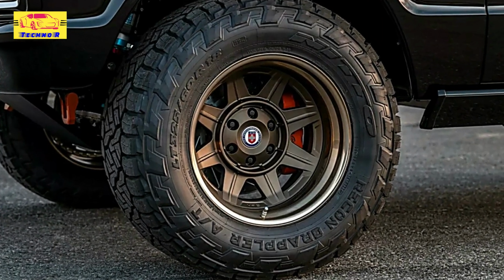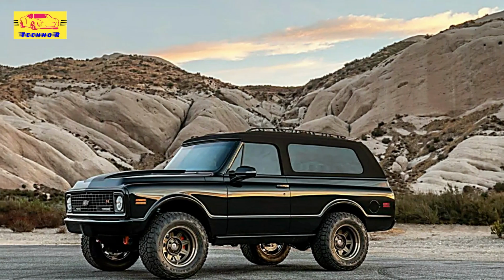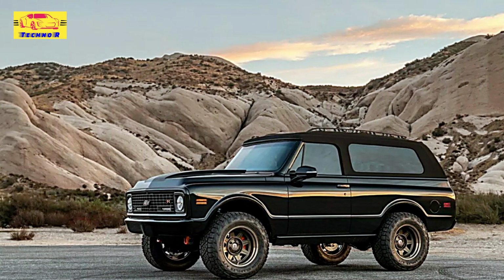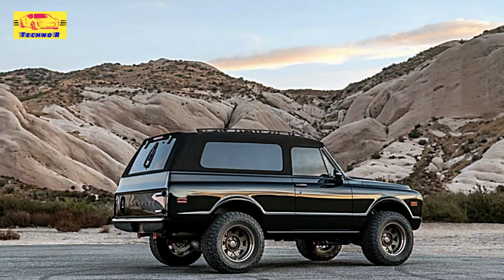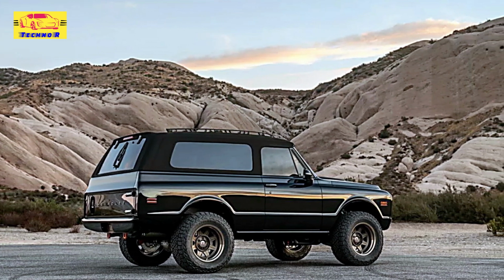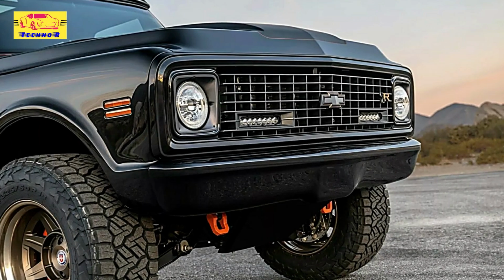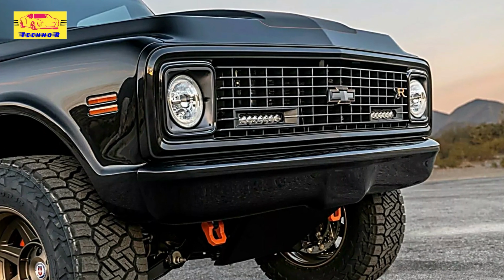The Chevy K5 Blazer, an icon of American muscle and rugged 4x4 performance, is making a dramatic return with a modern twist that combines the best of both worlds, classic power and cutting-edge off-road capability. The re-engineered 2024 K5 Blazer packs a robust V8 engine under the hood and is built on the legendary Toyota Tacoma chassis, creating an off-road SUV that's ready to take on any challenge, from city streets to the toughest trails.